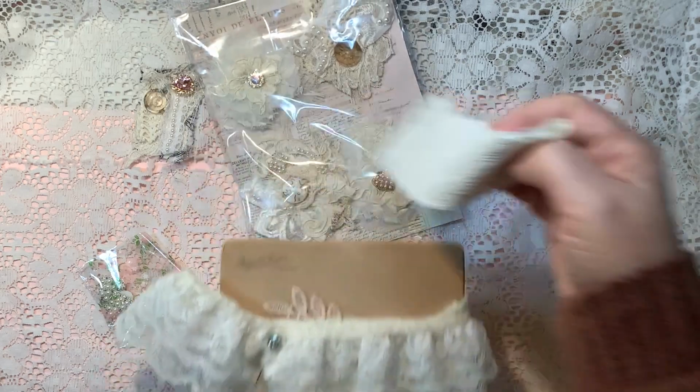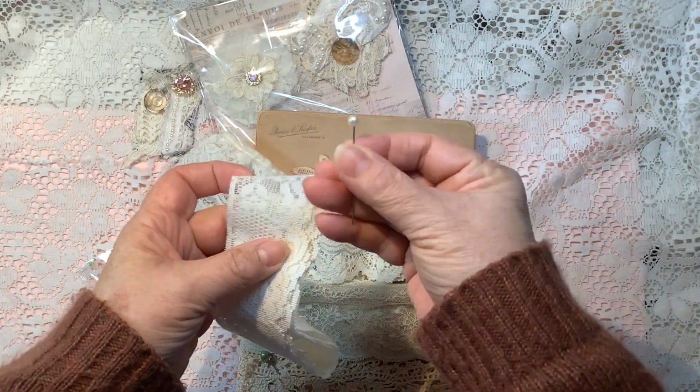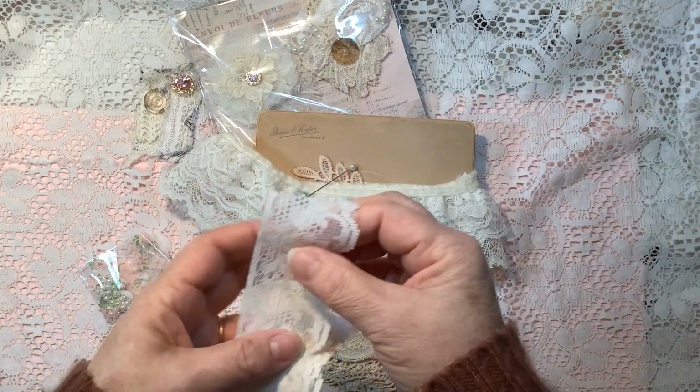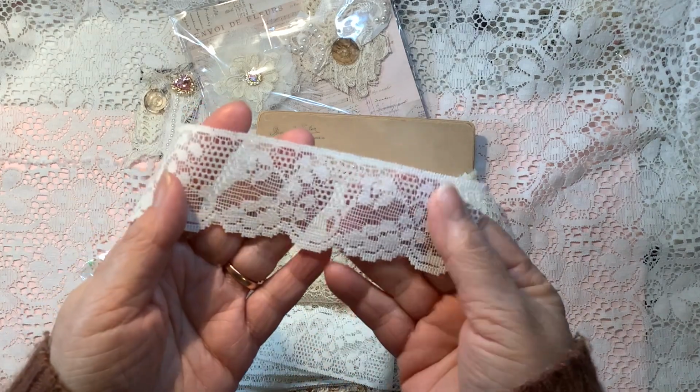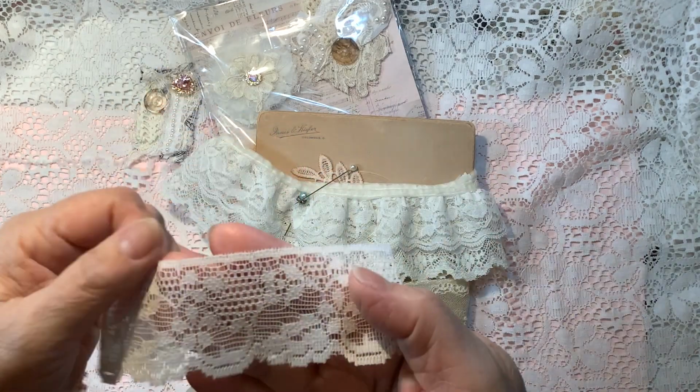The first lace is already sliding off of there, so let's have a look at that one first. Beautiful stick pin on there that I could embellish even further or use it like that. This is a really pretty lace, looks very vintagey. Just checking to see if I can tell.